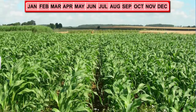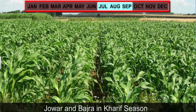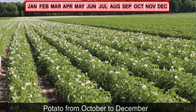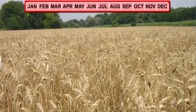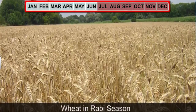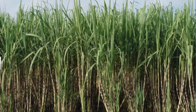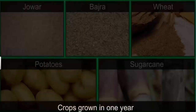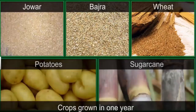Farmers in Palampur grow jawar and bajra during the monsoon or kharif season. These crops are used as cattle feed. After harvesting jawar and bajra, the farmers grow potato in their fields between October and December. After the potato harvest, the farmers sow wheat in the winter season, which they harvest before the monsoon the next year. A part of the land in Palampur is used to grow sugarcane that takes about a year to grow. Thus, in a period of 1 year, farmers in Palampur grow 3 crops on the same land. This method of growing 2 or more crops on the same land in a year is called multiple cropping.